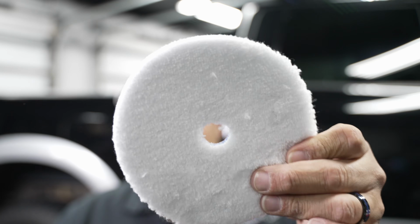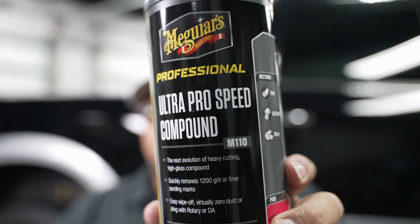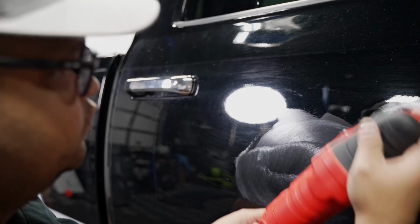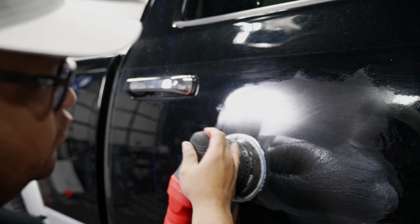Now, we're gonna get into the cutting step. We call that compounding. You'll use your wool pad with the compound that we're using, in this case Meguiar's 110 or Ultra Pro Compound 110. A compound has more aggressive abrasives in it that cut down on oxidation and remove the scratches, right? Step one, compounding.